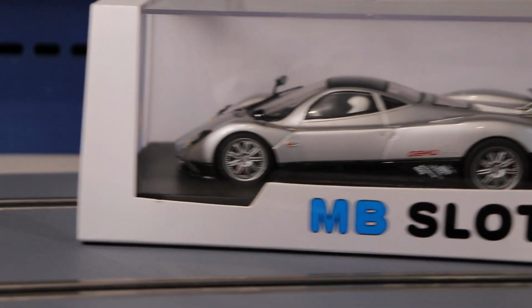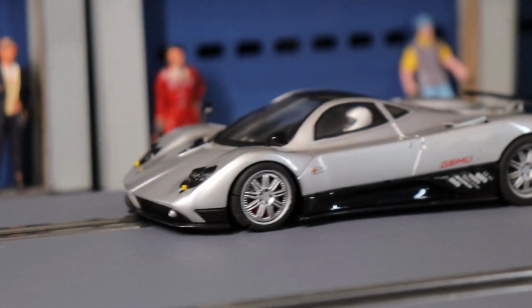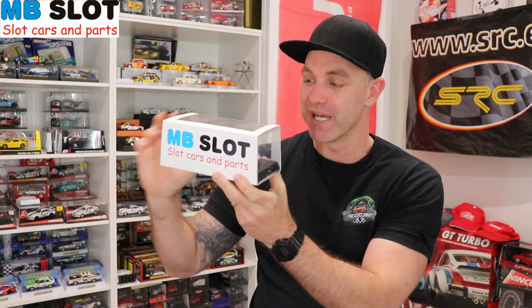So for car number 2, I've gone with a bit of a weird brand. You might not know of MB Slot, but this is the Pagani Zonda F from 2005. Now, you don't see many Paganis done in slot car models, so I was happy to find this, and I have done a full review on the channel of this car. Now, MB Slot are no longer around, I don't believe, but it's quite a basic box art, but I actually don't mind it. And the car itself is done pretty well.